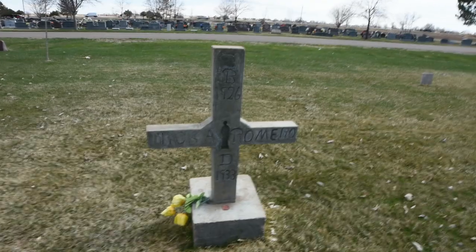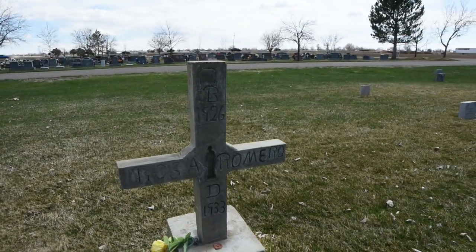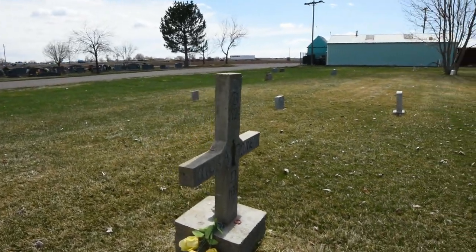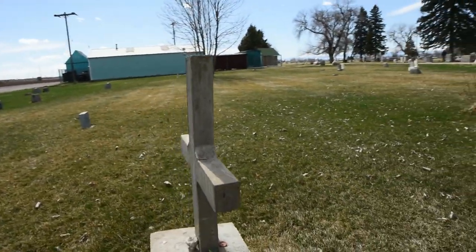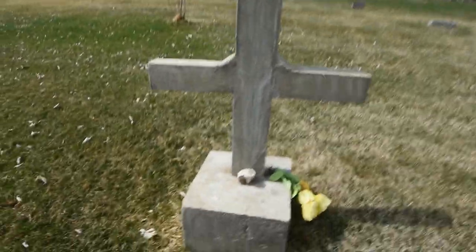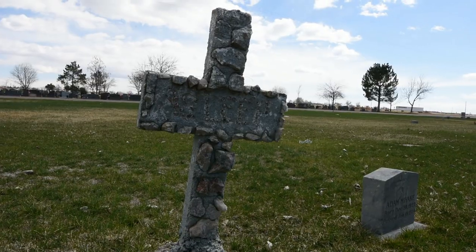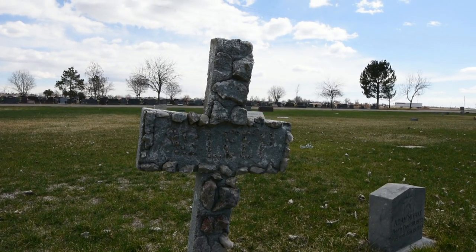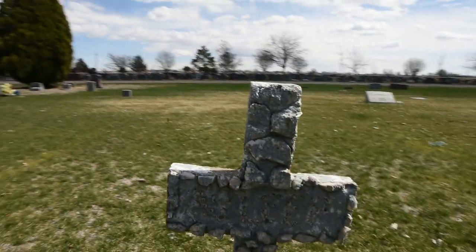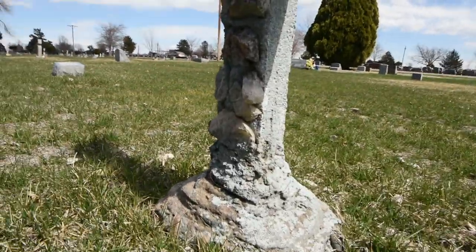Man, look at these homemade ones. This is a concrete formed one. That is really cool. Oh no way, it has a seashell embedded in it. It's still there after all these years. Wow, another cool homemade one. Man, look at that thing. There's those rocks all over it. Somebody put some time into that.